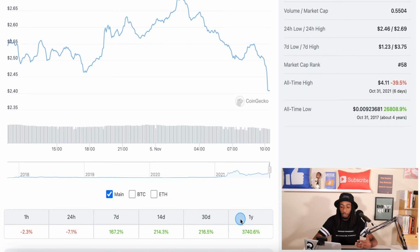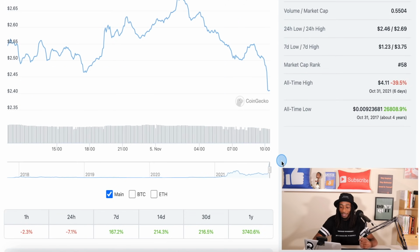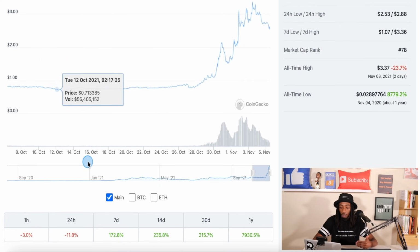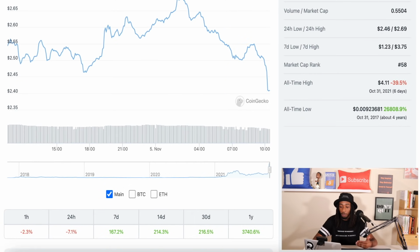So far as performance on the year, it will go Sandbox at 7,900%. It's going to go Decentraland at 3,700%, and then it's going to go Enjin at almost 2,400%. And so, in my opinion, if you look here on just the 30-day, Enjin's only up almost 7,500%. You look at Decentraland, it is up over 200%. And then if we go to Sandbox, it is also up over 200%. So Enjin actually has performed the least out of the two, also in the short term as well.